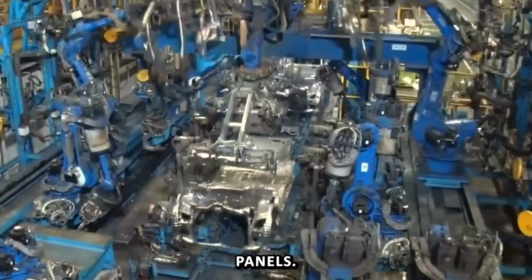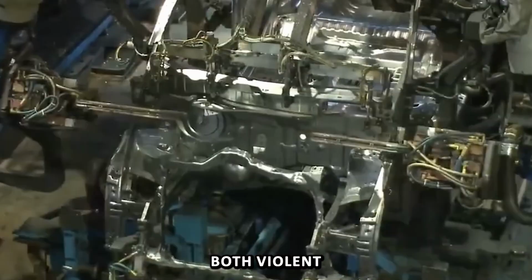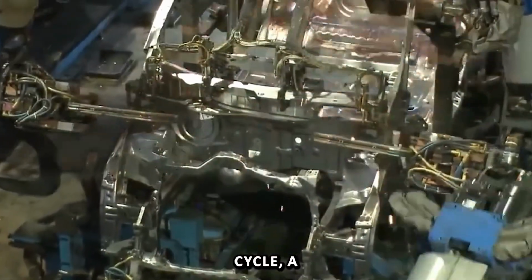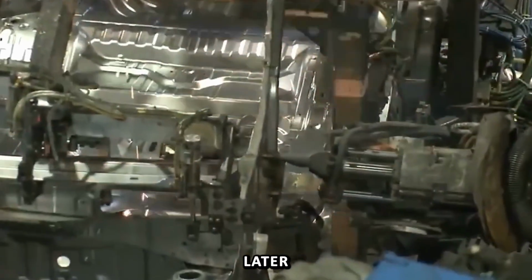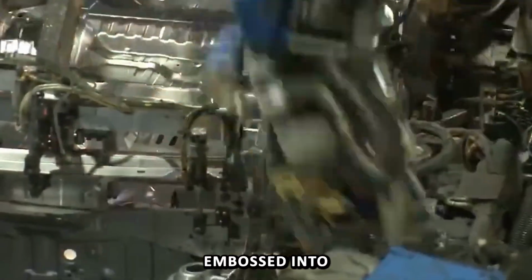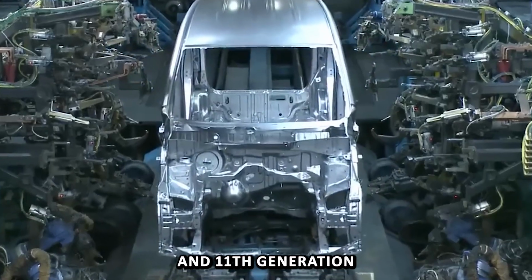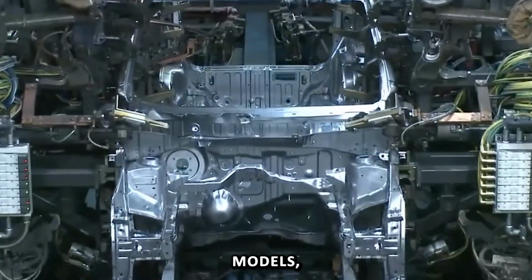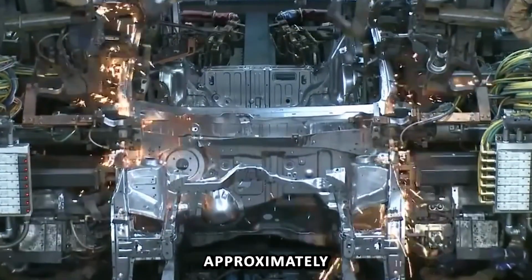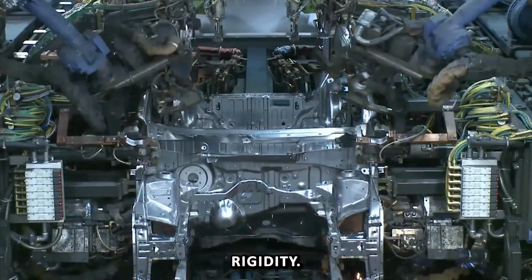Inside these presses are die sets, giant molds machined to tolerances measured in thousandths of an inch that shape the flat blanks into 3-dimensional parts. Doors, hoods, quarter panels, floor pans, and roof skins. The process is both violent and elegant. With each press cycle, a blank disappears between the dies, emerging seconds later with ridges, folds, and curves embossed into what was once flat steel. The 10th and 11th generation Civics utilize higher grade steel than previous models, making the unit body approximately 68 pounds lighter while maintaining exceptional rigidity.